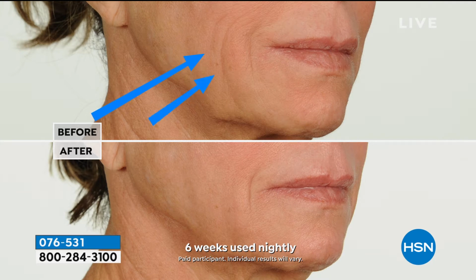Look at your screen. Look at how there's like 4 huge parentheses around her mouth, which is just accentuating the age. And then look at the after. In just a matter of a few weeks, using this just at night, she has severely diminished the appearance of those lines in the very best way, doctor.